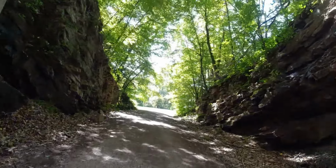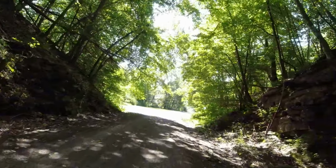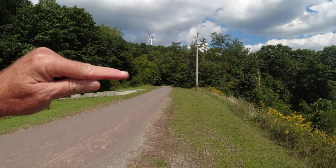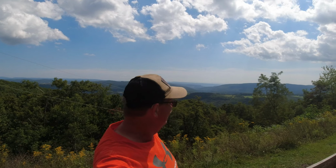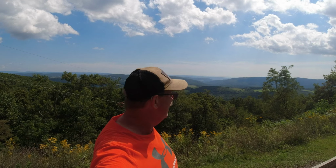And we are out. So right up there is the tunnel. And when you come out of the tunnel, it opens up into this. Look at that. Beautiful. Wow.